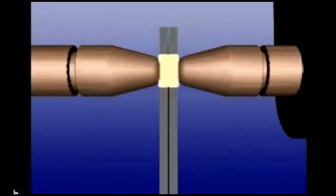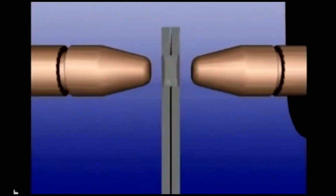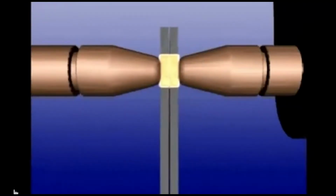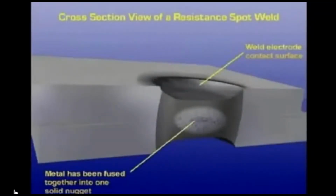2,000 degrees Fahrenheit. The squeeze pressure from the weld electrodes now compresses the molten area and fuses the two metal surfaces into one solid nugget. By maintaining the squeeze pressure for a short time after the weld current is shut off, which is known as hold time, the molecules in the welded material remain compressed as the weld cools. This additional pressure results in a much stronger weld.